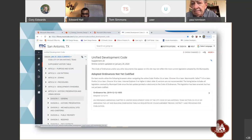So there are a couple of places here in Chapter 35, which is the UDC, that govern our process. Article 4 is procedures. That is where the COA process is authorized. A little bit about the timers and requirements for review. And then Article 6 is mostly where the standards and guidelines live. And so there are references to the historic design guidelines. All of the RIO and downtown design guide standards are in that section.